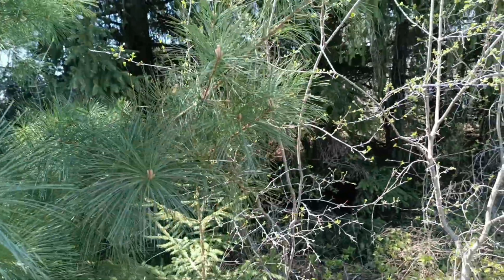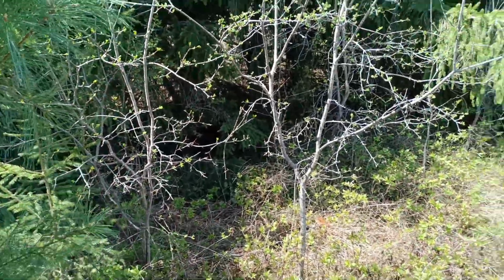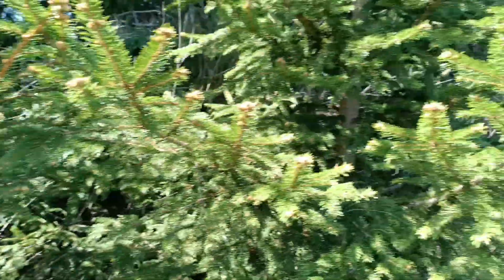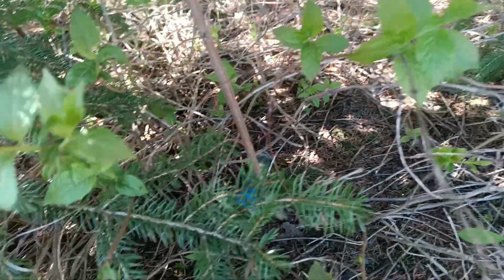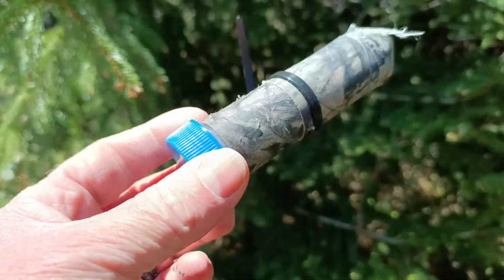Let me check the app. I'll be right back. Maybe it's in there. Yeah, it should be right over here. Oh, I just spotted it on the ground. Right there. Okay, let's get it out, sign the log.